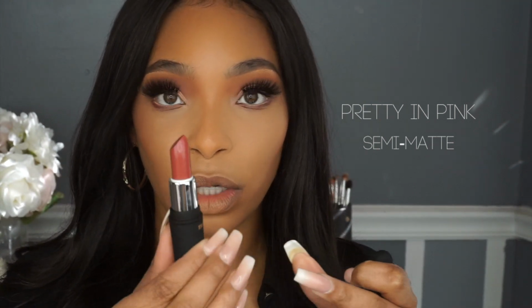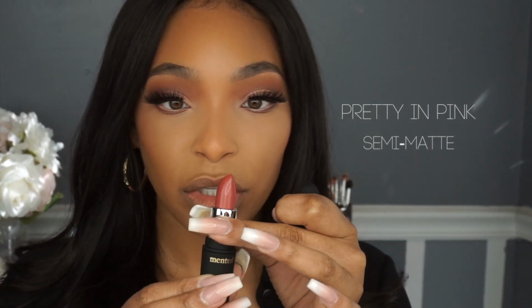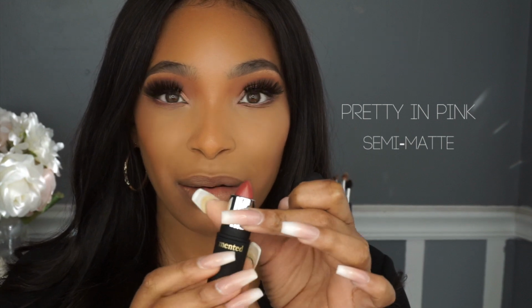And when you get any lipstick, do not ever roll it all the way up like this. Kind of just bring it down about like right here, because you do not want the lipstick to fall apart whatsoever. Okay, so I'm gonna take Pretty in Pink and I'm gonna try it. This is my first time trying any of these lips. I haven't touched any of them, so let's get started.